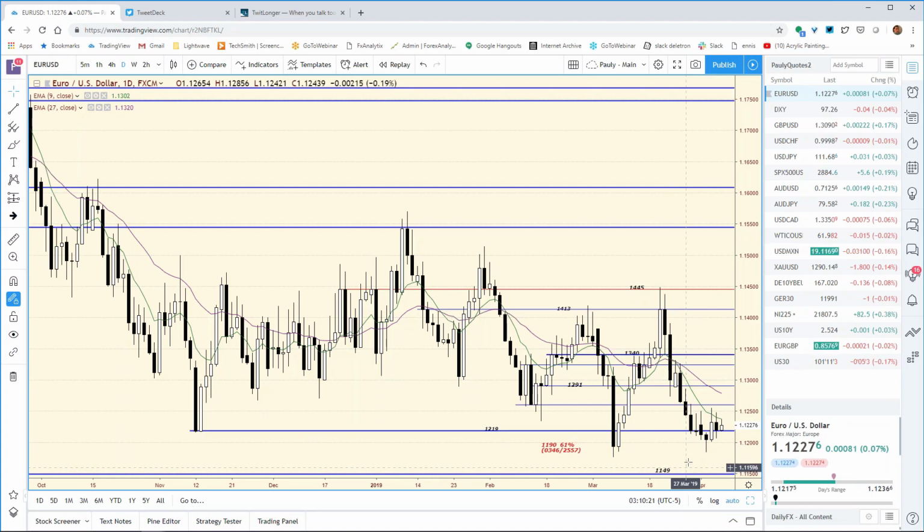That's the overall target, and I think that the trick, as I said, if you want to call it the trick or not the trick, is that we take out these lows, and I think the market would try and push to take out these lows. I just don't know if we find enough follow through or momentum on the downside.